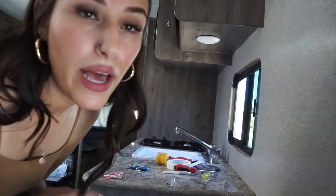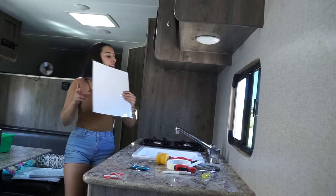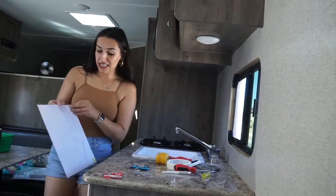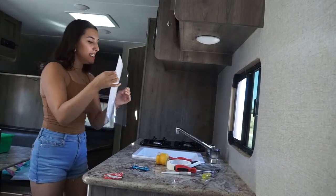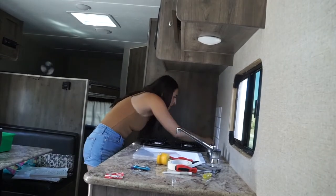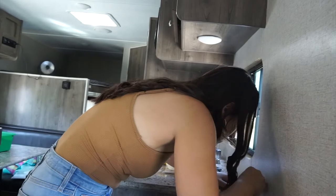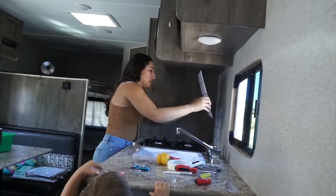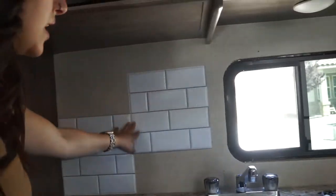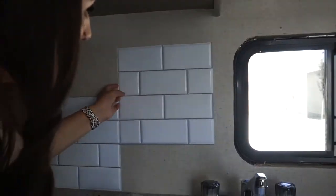So now that I got it cleaned, I'm going to go ahead and start with the tile. One thing I read was to start bottom up. We're going to attempt this. I don't know how good it's going to come out. We shall see. This kind of design, because when I saw people do top and bottom, I felt like it looked a little weird. So far, so good, I think. Oh, look, it peels right off.